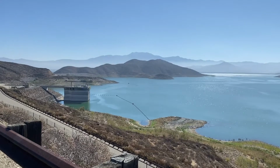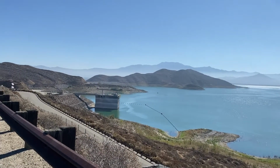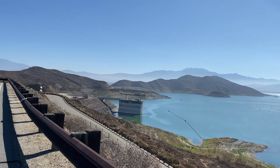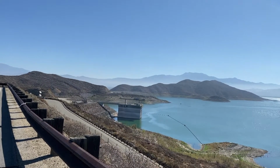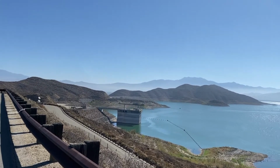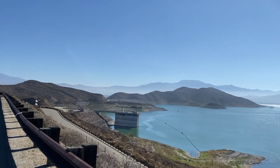See all the buoys in the grass? Those used to be underwater last time we were here. The lower line on the building is where the water was last time we were here. So from here, that looks like maybe, I don't know, 6 to 8 feet, maybe.